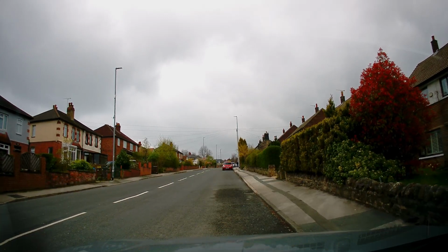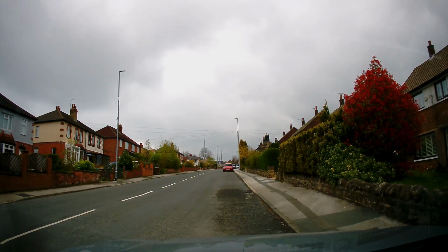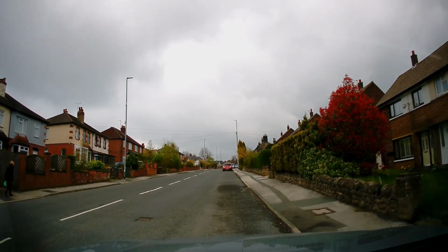For example, let's say I'm too far from the curb or too close to the curb, and for example now I am very close. If I want to come away from the curb, I just need to steer a millimetre to the left and slowly go back, then straighten my steering wheel, and that will slowly bring me away from the curb.